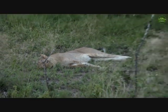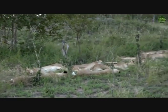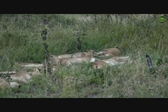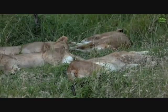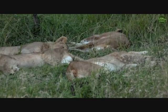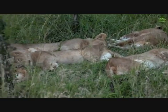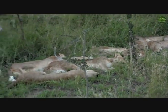This is a very beautiful time of the day, and when it gets cooler and not so hot, I'm hoping the napping lions will decide it is time to move. But at the moment, they are all very, very sleepy. Now, of course, we don't only get lions here, we get all sorts of other animals.